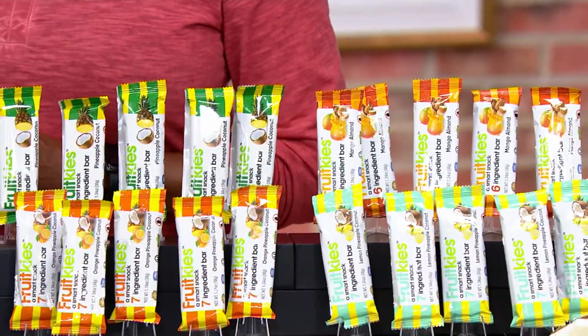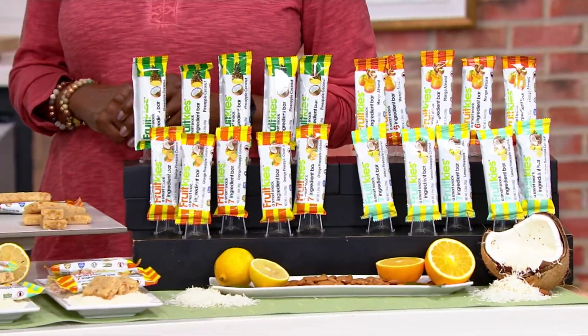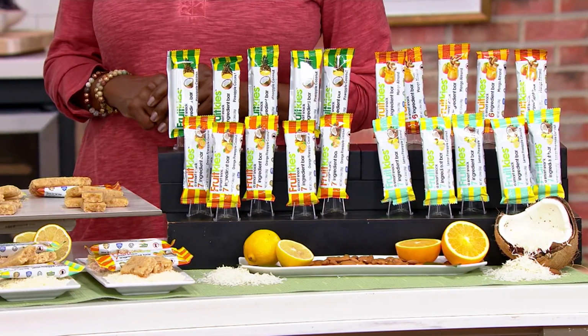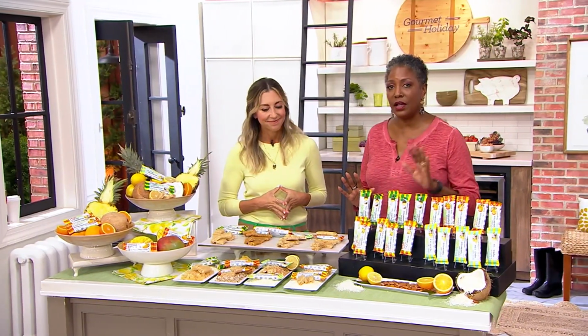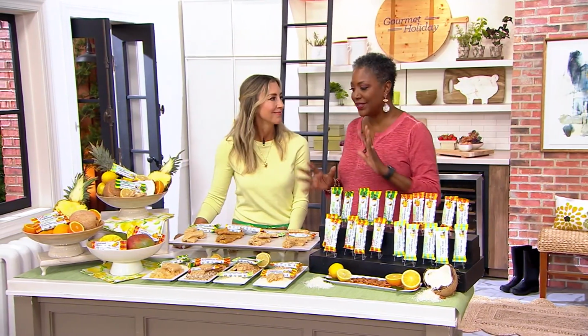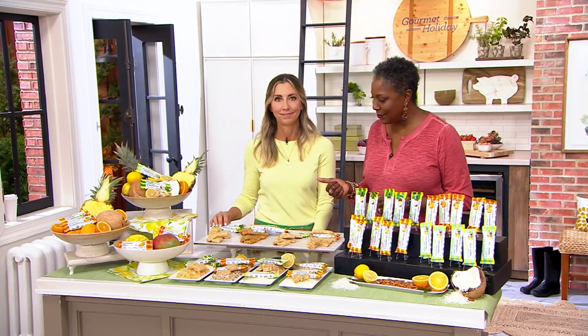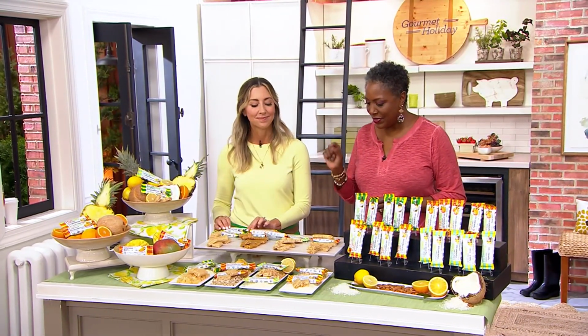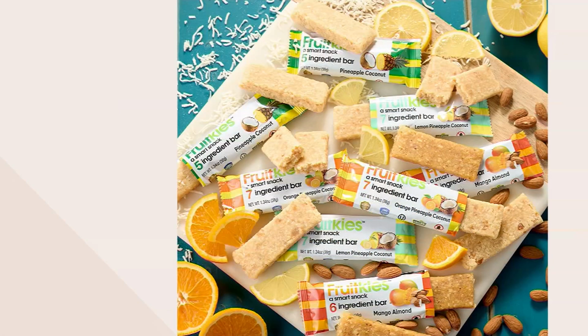And when you eat whole foods like these are, you do tend to feel satiated and stay satiated longer. You're not getting that sugar crash because this is natural sugar from the natural fruit. And 92991 is the item number. One-time only price goes up at the end of our 6-hour block of Gourmet Holiday. We will keep you updated, but now over 1,000 orders placed in this presentation. Brand new configuration. It's the Summer Fruitkies. So you get the always popular pineapple coconut, the orange pineapple, the lemon pineapple coconut, and the mango almond in this assortment for that price.